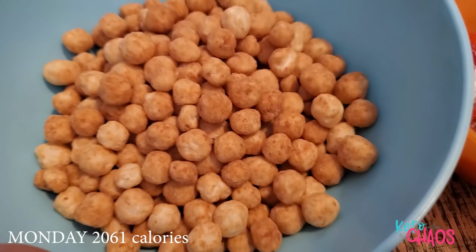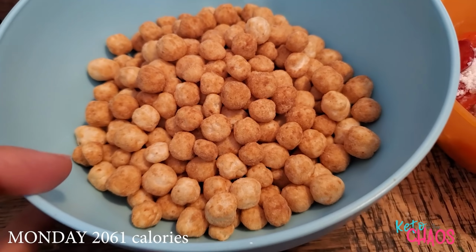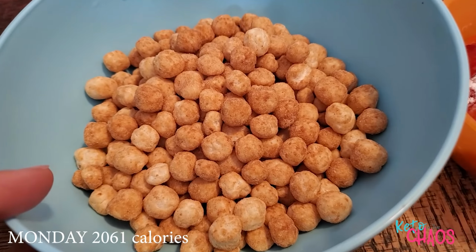Anyway, I am having peanut butter cereal. This is the Wonderworks peanut butter cereal. It's keto. There's 65 grams here, so that's about a little over a cup and a half.